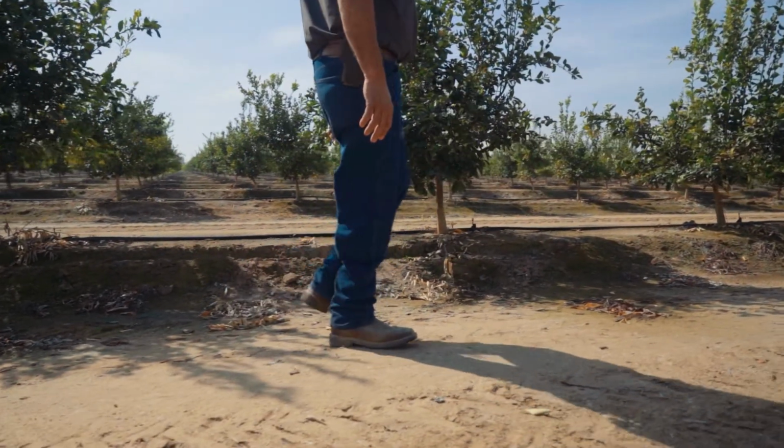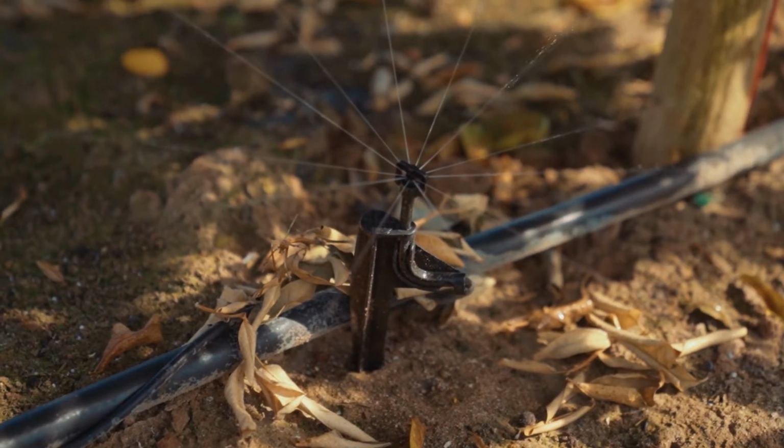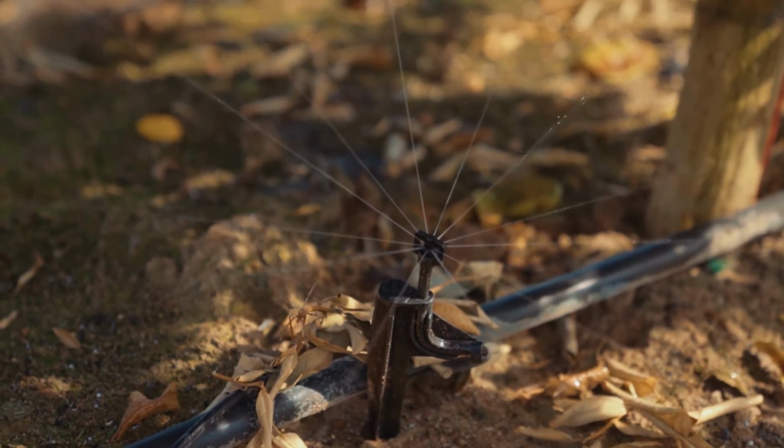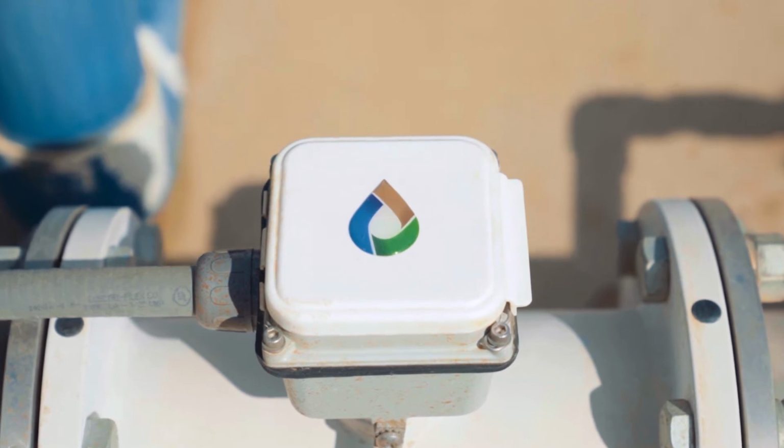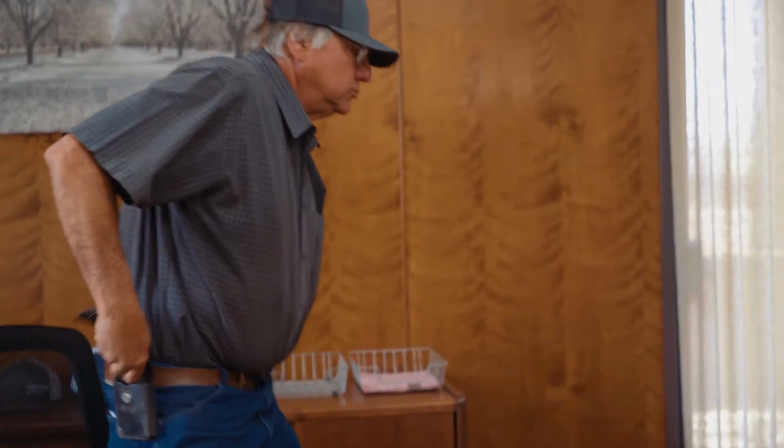My worker's able to come out and start the pump by hand. He starts it, he checks the emitters, and then he puts it back onto automatic. And once he does that, the rest is up to me. We don't have to touch any of the Wisecon equipment or anything.